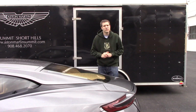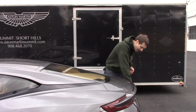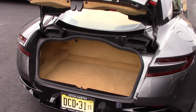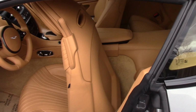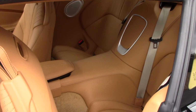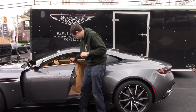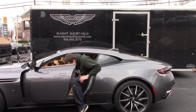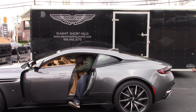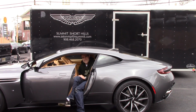Now, if you know Aston Martins well, you probably think the DB11 is a hatchback like the DB9 and the V8 Vantage, but actually, it has a trunk. A rather large and very well carpeted trunk. Earlier on, I mentioned the DB11 has rear seats, and yes, that's true. Indeed, they do exist, but, well, I'll show you the problem. Maybe they're not for adults or anyone over 2.5 feet.